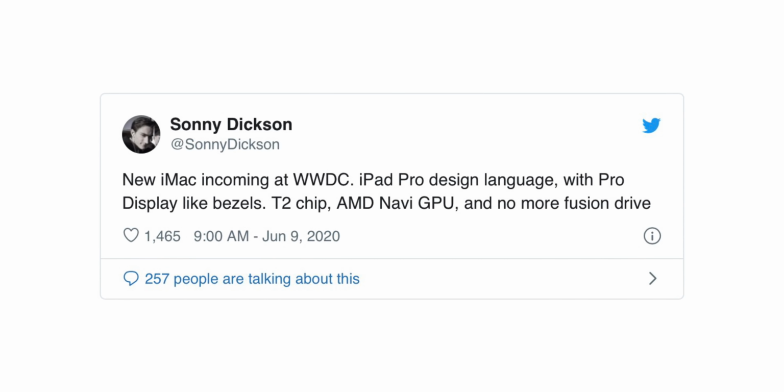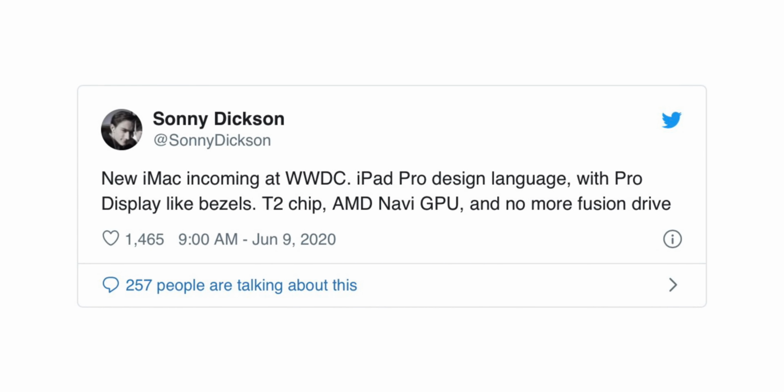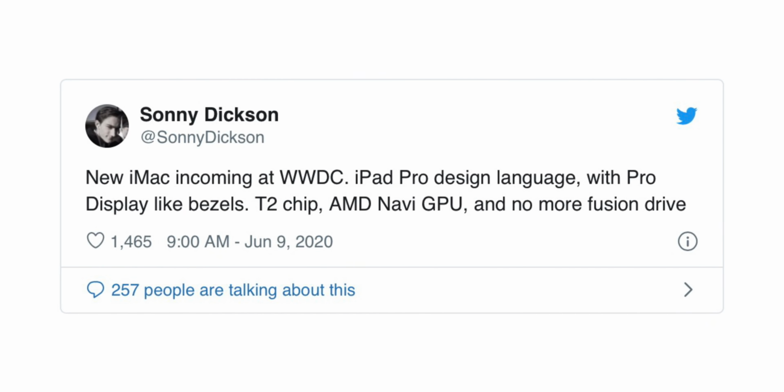Now, all of the current iMacs that Apple sells with dedicated graphics feature Polaris architecture-based GPUs. But Sonny Dixon in his tweet states that these new iMacs will feature AMD Navi-based GPUs. This is a big deal, as it's going to result in a significant performance improvement overall. However, as someone who's always messing around with video, the improvement that I'm most looking forward to is the consumer 10-bit HEVC encoding on board. This can make working with 10-bit video in apps like Final Cut Pro 10 so much better, so much smoother, so much quicker to export.